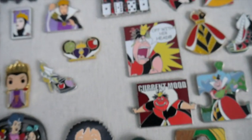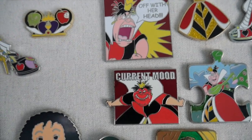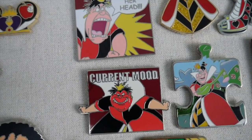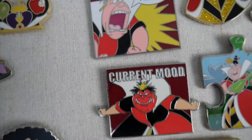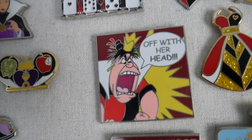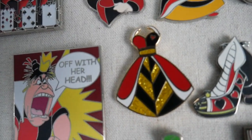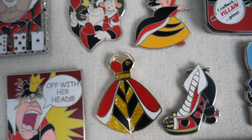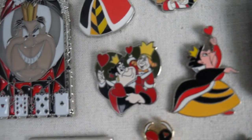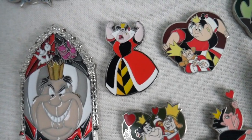Moving on up, you have the Evil Queen. I had to get her puzzle as well. And then she had a current mood. Of course, she's all crazy and angry. And then that's her puzzle off with her head. This is from that Little Black Dress coat. And then you have her shoe there. That was from a mystery set, and then the rest of these are just kind of open edition pins.